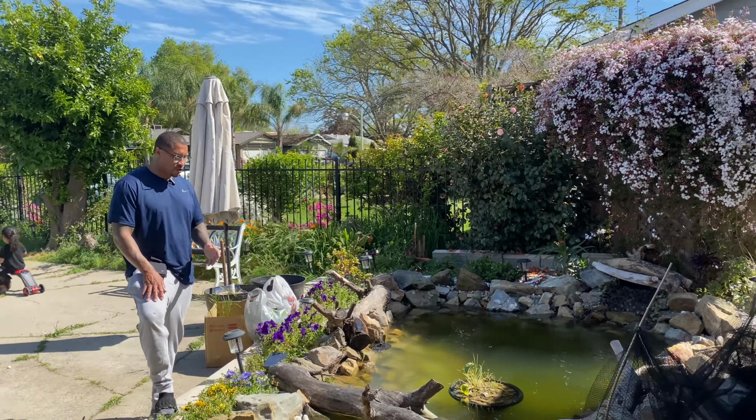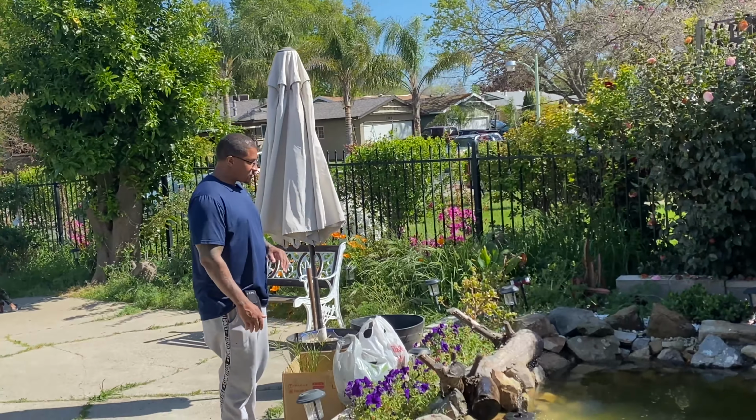Also, there's nothing wrong with supporting one of your, you know, mom and pop shops. Even though they're pretty big, I still consider them mom and pops. So we bought a lot of different plants. We bought actually a total of 7 plants. We also bought some mosquito fish. Now, we need to figure out the placements for these plants.